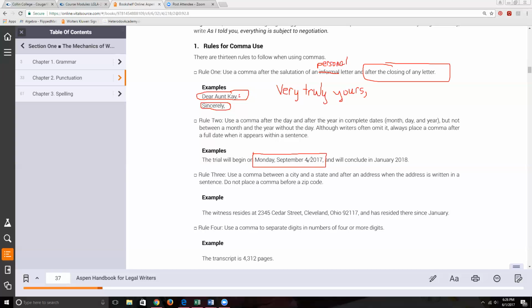We don't put a TH or an ND or an ST after it. So we don't say September 4th. We just say September 4. Then we put a comma and a space, then we put a year, and then we put a comma or some other form of punctuation.